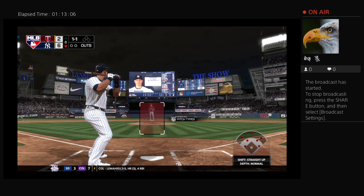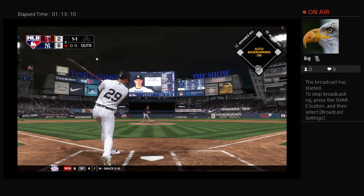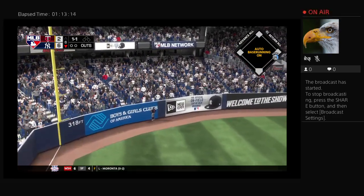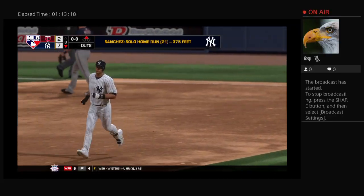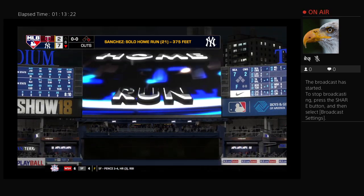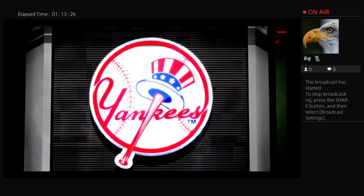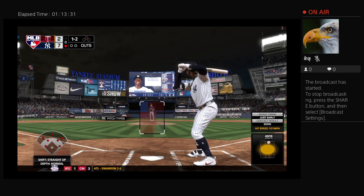Number 65. Next for New York, Gary Sanchez. He lined out in his last trip, so looking for better fortunes here. Back goes Rosario, and goodbye. This one ain't coming back. It's a solo shot here for Gary Sanchez. Number 21 for him on the season, and the lead is now 7-2.